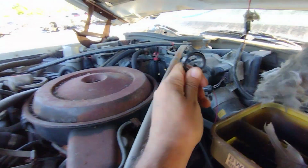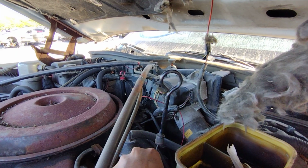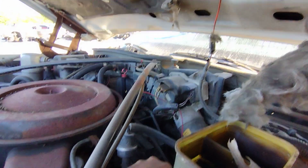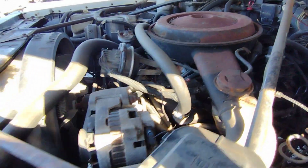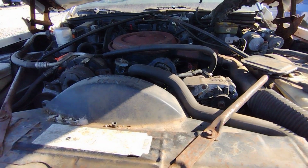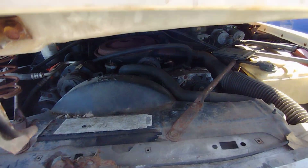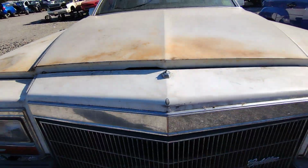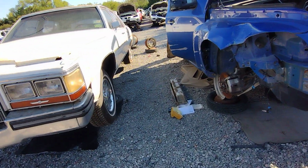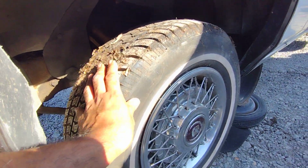I pulled the dipstick of the transmission. It smelled... Oh, come on. It didn't smell burnt. So they probably just parked it like a lot of them, you know. Might have needed a tune-up or something, and then the owner got old, and that was it. You could tell it's been sitting right here in this spot.